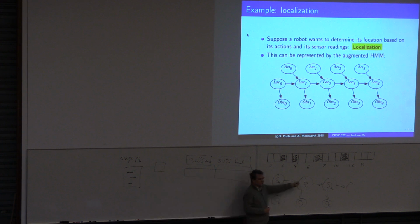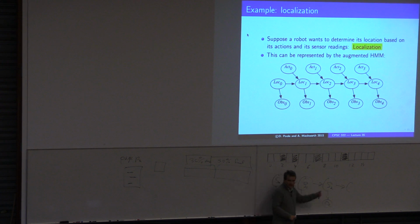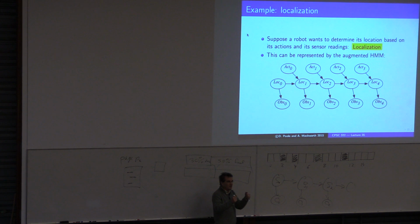So imagine this is a Google car. The observation: it has Google Maps, it knows where it is, and it has Google Street View. This observation here is Google Street View. And if you just use Google Street View to find out where you are, you're going to get lost, you're not going to know where you are. You see a picture of houses, you have no idea where it is.